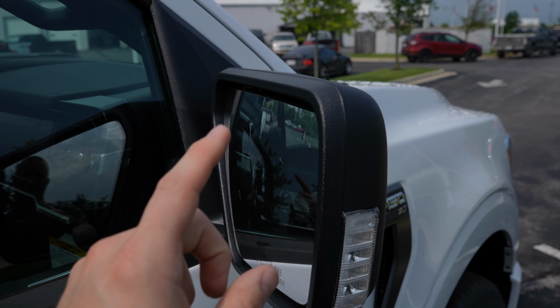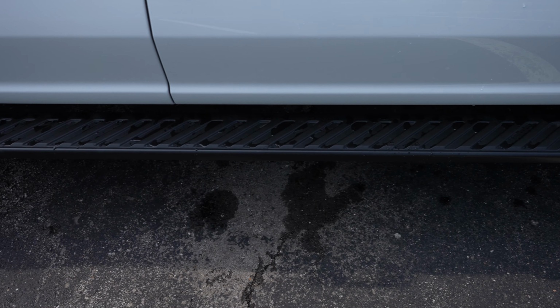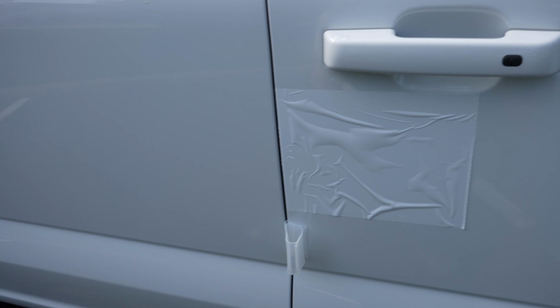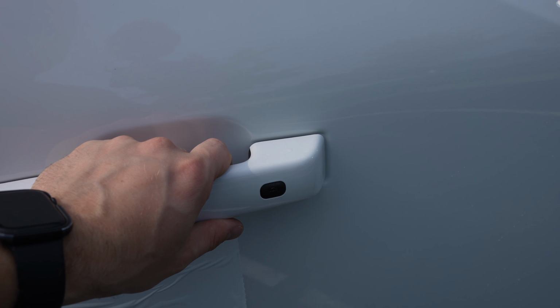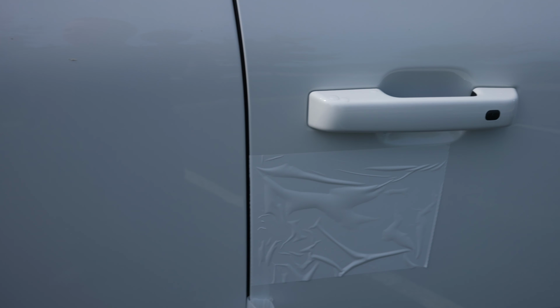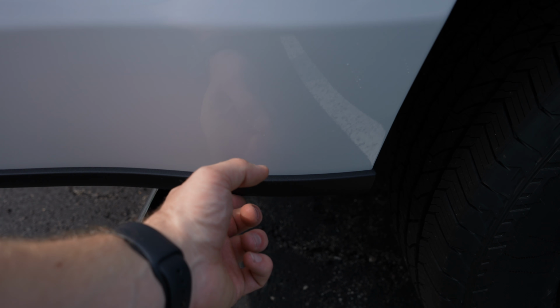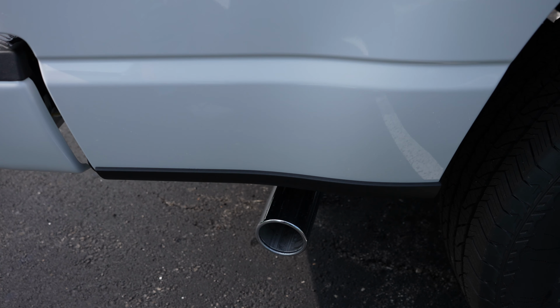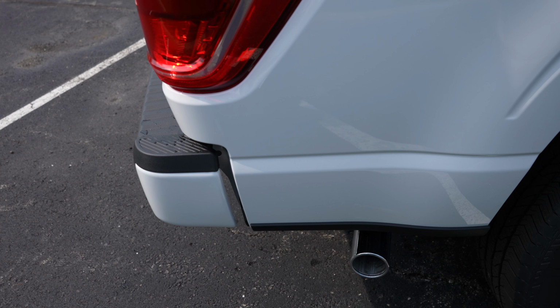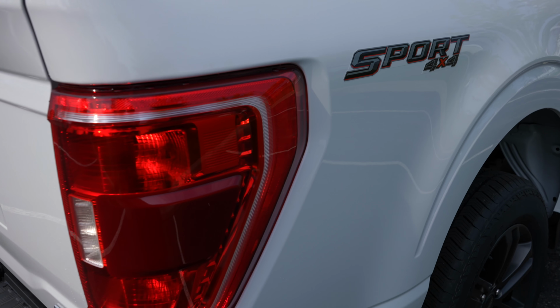Black mirror caps with blind spot monitoring. Cab length running boards. Passive entry on driver and passenger doors, so you can lock and unlock the vehicle by pushing that button if you have the key fob on you. Rear wheel splash guards, as well as some plastic molding to protect against rock chips. Chrome exhaust tip. Your Sport 4x4 badge is right there.